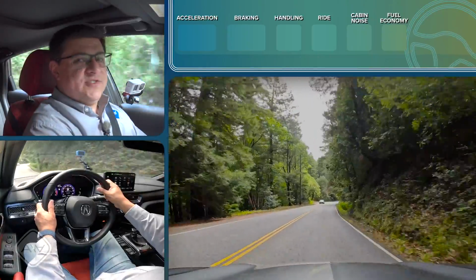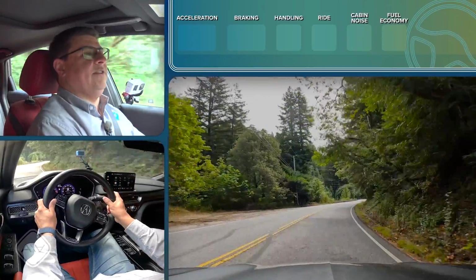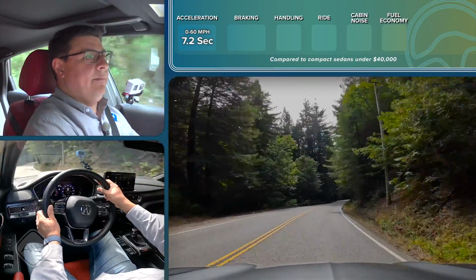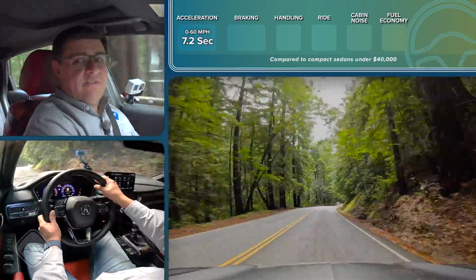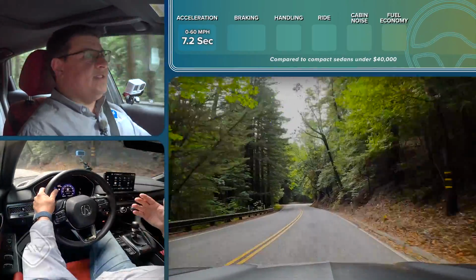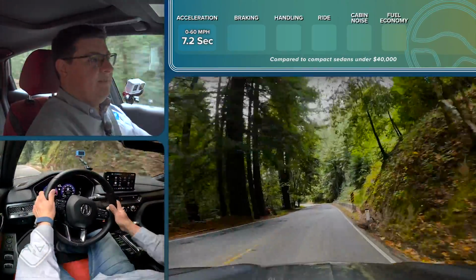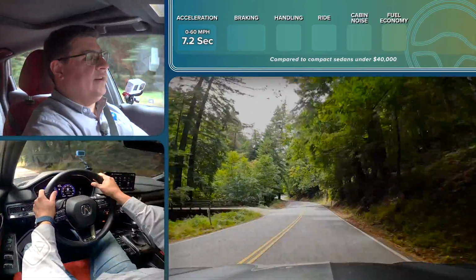The manual is unquestionably the most fun way to get your Integra, but it's also unquestionably the slowest way to get your Integra. 0 to 60 here happened in 7.2 seconds versus 6.8 seconds in a CVT-equipped model that I was able to test, provided by a local dealer. You're going to find significantly faster 0 to 60 times in basically all the competition. The BMW, the Mercedes, and the Audi all suspiciously go 0 to 60 in the same time, 6.3 seconds, and that's for their base engine. If you want more power, all of those offer that, but no extra power happens here in the Integra.